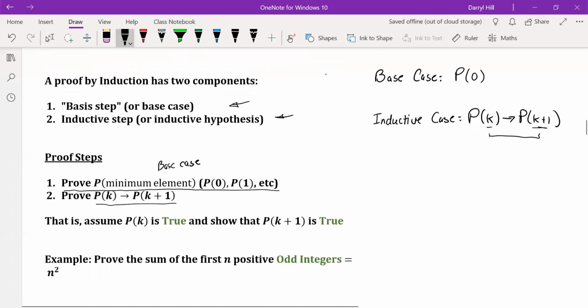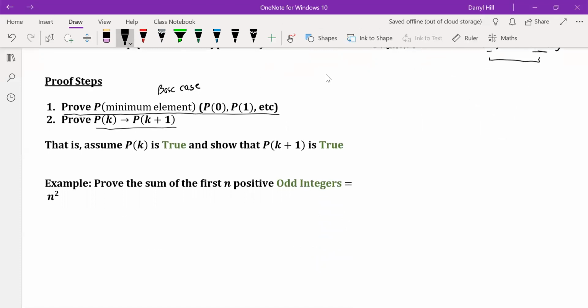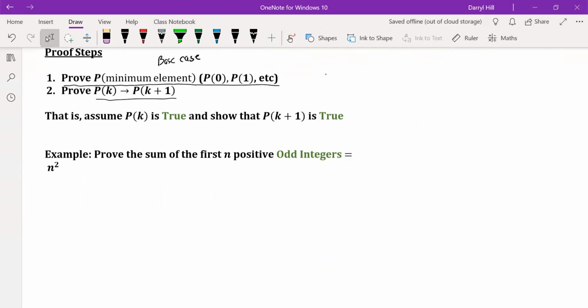Okay, so for an example, we're going to prove the sum of the first n positive odd integers equals n squared. So what does that mean? That means something like this. If we take n equal to 1, that's equal to 1 squared. So that's the first odd integer.